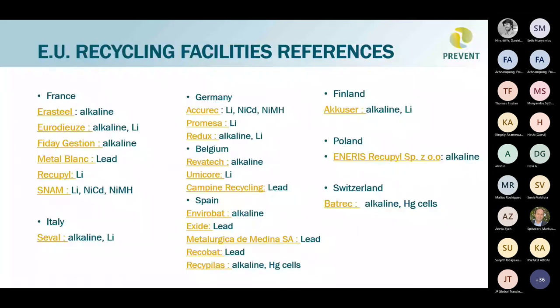And finally, the last slide. A lot of names of people that I know that are processing batteries. So if you click on the links, you will get to their website. You will get information available from them. Sometimes look in the files for documentation. People are providing there a description of their process, recycling efficiency, good information about health and safety.